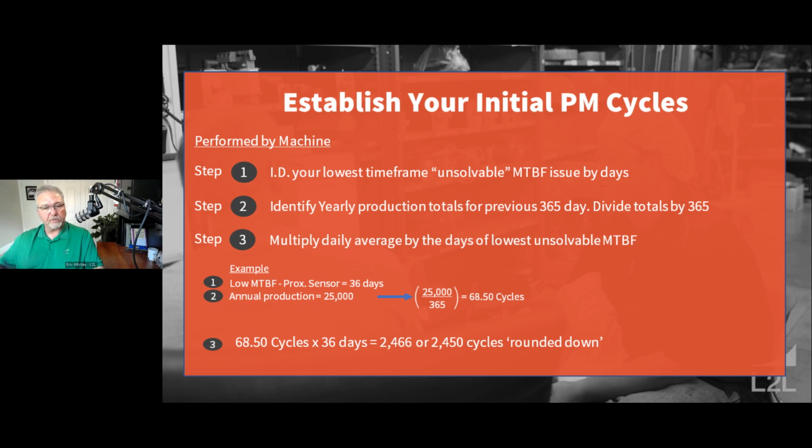So what we're going to do is divide 365 days into that, and in this case we come up with about 68.5 cycles per day. Now we take those 68.5 cycles and multiply them by those 36 days, and we're right at about 2,466 cycles. We're going to round down. In this case, because we're only 16 parts away from that cycle count, it may not be that big a deal.